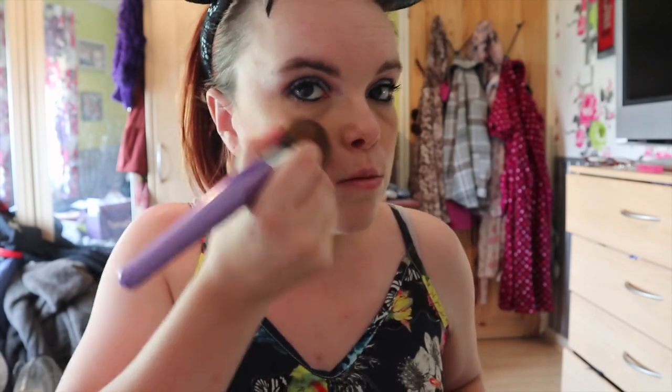Right. Also, just gonna add a bit more bronzer to this side of my face, because I feel like this side has more on than this side. Yeah, because that's what she's got. I have hair. It's really annoying. Right. Now.